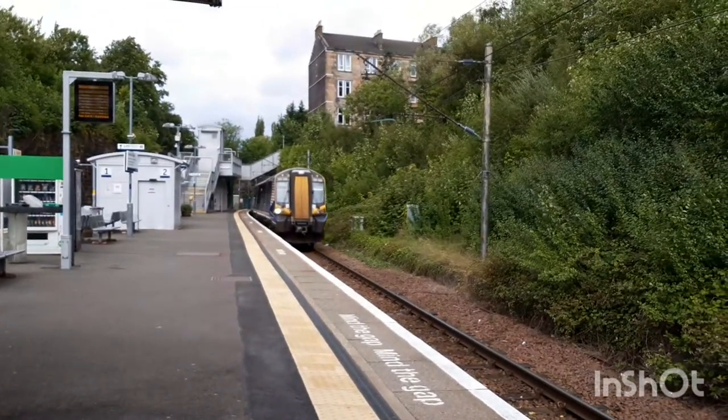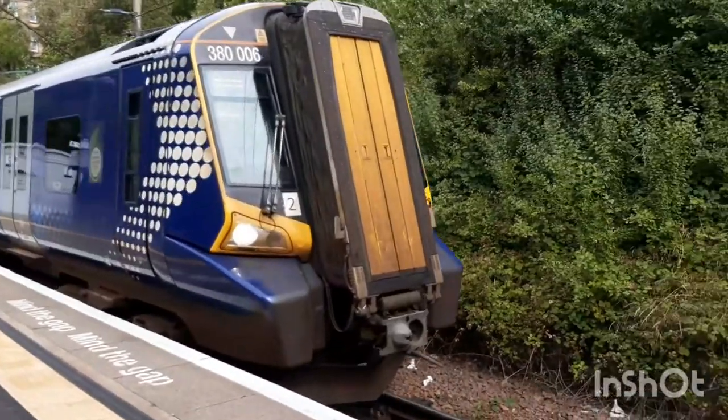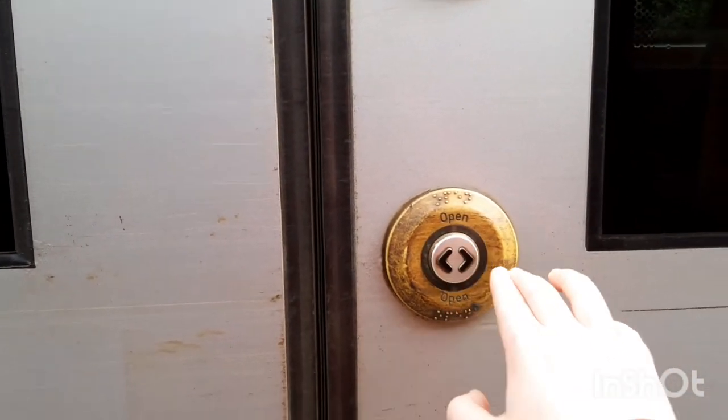Anyways, here we have 380006, which is going off to Newton. We're actually getting on this one to Kings Park. My friend wanted to see the high school. Oh, will we get lucky? Will we get lucky? Come on. Yes, that's a goal. Always have that.